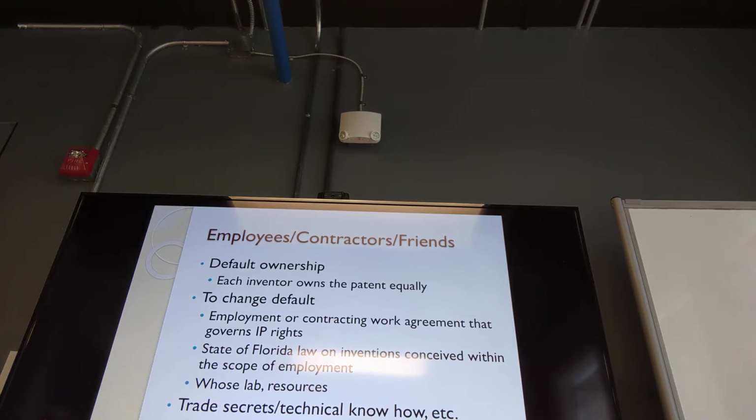Now, here's another thing that pops up. The buddy who works for a local software company may want to assign his rights to you, no problem, no issues, but his company may not. In certain circumstances, if it's within his field and he's using company resources, the company has an argument to own that technology too.